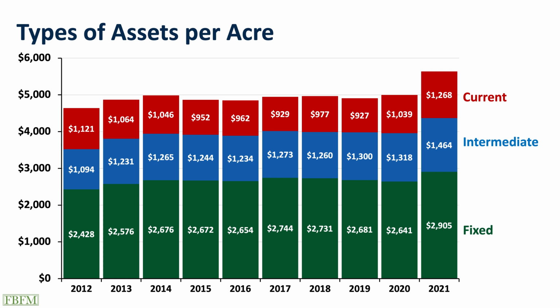When we look at this, the total current assets went up from $1,039 to $1,268, or a 22% increase. This is primarily due to the increase we saw in prices and yield to make the ending inventory larger. Intermediate assets went up 11%, primarily due to an increase in the inventory of machinery. And finally, fixed assets went up 10%, primarily due to an increase in land values.